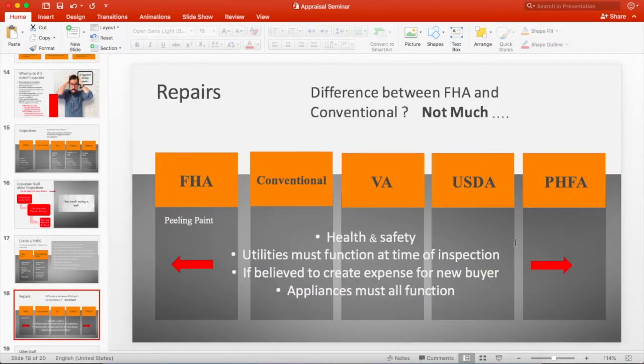So let's touch on repairs. What's the difference between FHA and conventional? In reality, not a whole lot. A lot of people think that conventional is just going to let you do whatever you want, that you're not going to have any problems. And that's not true anymore. So 10 to 15 years ago, FHA and conventional were much different. FHA was a lot more strict and they called for more repairs, but turns out FHA wanted to get out of the inspection business, so they kind of backed it off.